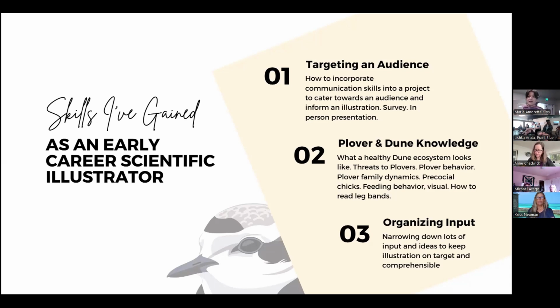And then I learned a lot about plover behavior. To protect the chicks, they do this broken wing display. So they'll pretend they have a broken wing and hobble along and try to get the predator to follow them away from the nest to protect the babies. I learned threats to the plovers, their feeding behavior, how they're visual feeders, how to distinguish their behavior on the beach, and also how to read leg bands, which is super cool.